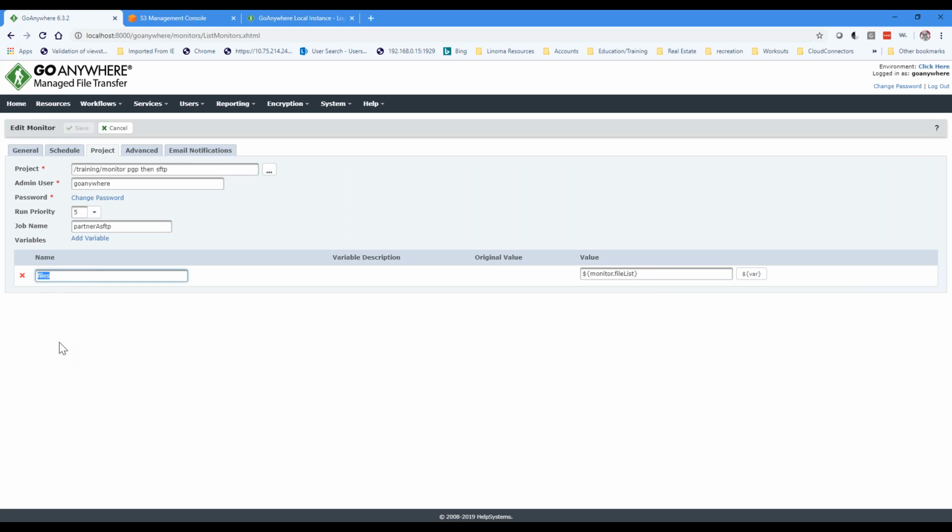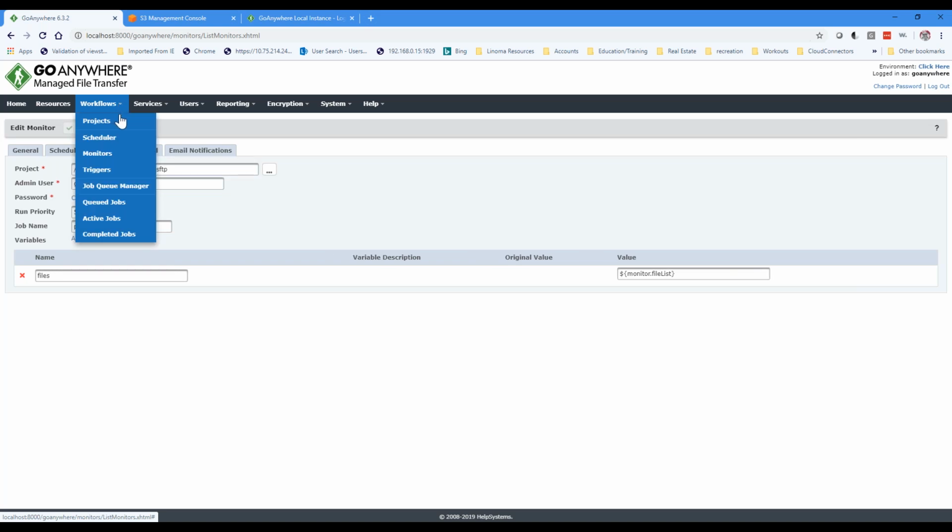So again, it could be 1, could be 100, we don't know. And then it's going to call this project: monitor PGP, then SFTP. In this case, it looks like we're going to put files in the Partner A folder, and those files have to be PGP encrypted with Partner A's public key, and then SFTP to Partner A's SFTP server is basically what we're doing in this case.